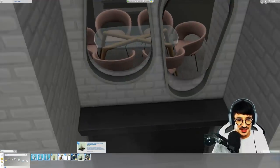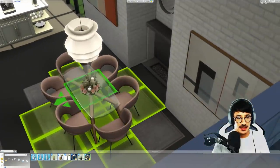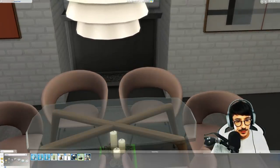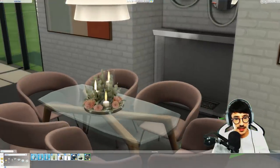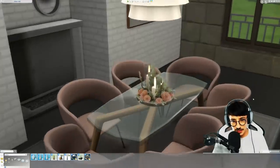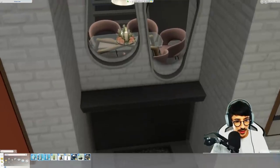Oh, Aiden, for goodness sake. Oh, that is pretty. I forgot I downloaded that. I saw it and I was like, yes. That would look lovely as a dining centerpiece. Oh, eucalyptus and whatever those flowers are. Is that eucalyptus? Certainly looks like it. We're going to go with that.